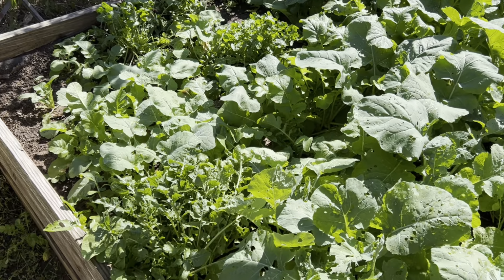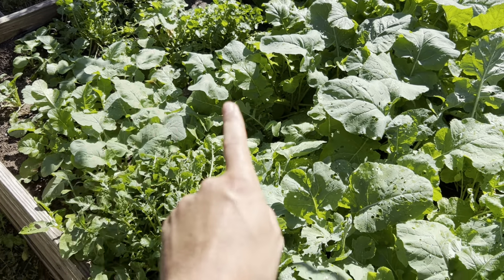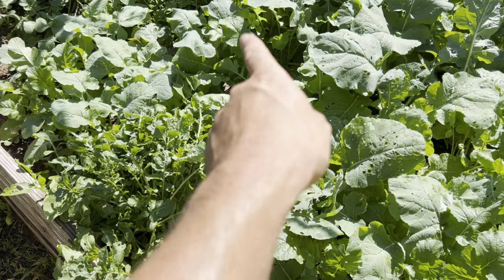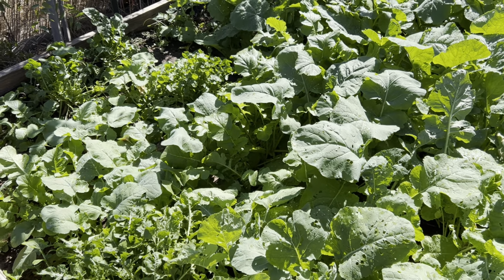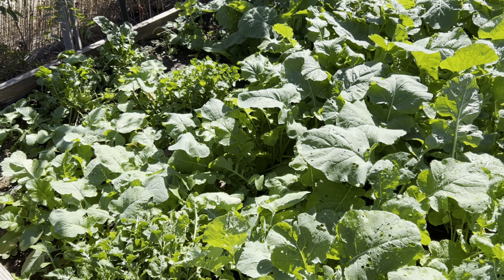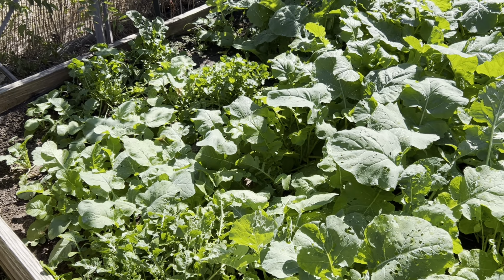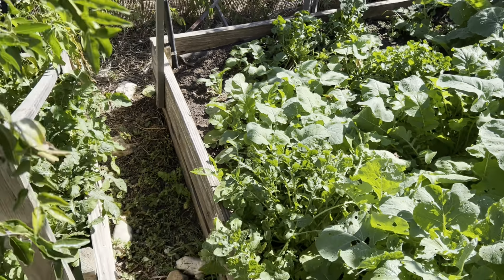And then here you have some sporadically planted arugulas, which I planted last year actually, and they survived the summer. They just came back, so they did pretty well. Arugulas are a very reliable leafy green, plus they taste really good.